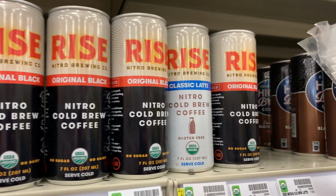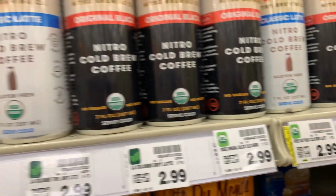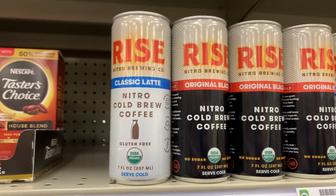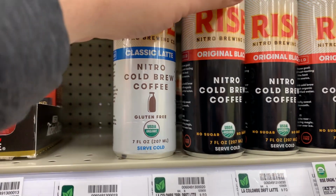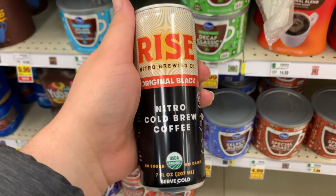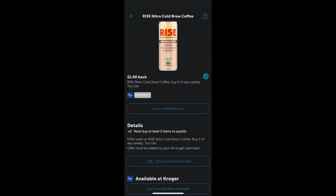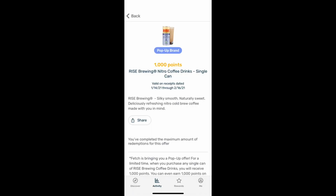Next, we're going to get a moneymaker Rise coffee drink. I love these drinks. They're my favorite. They are $2.99 each. Make sure to get the Nitro Cold Brew variety. I'm going to grab the original black. You're going to receive a dollar back in Kroger cash back. You're going to receive a dollar from Ibotta. Yes, it did work with one. And you're also going to receive a dollar back on Fetch. That makes it a 1 cent moneymaker.